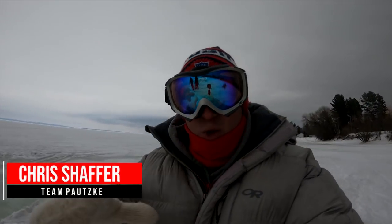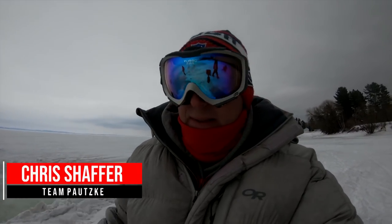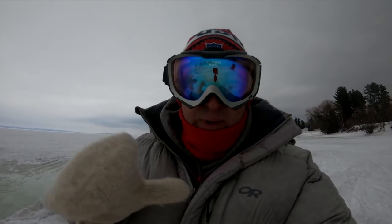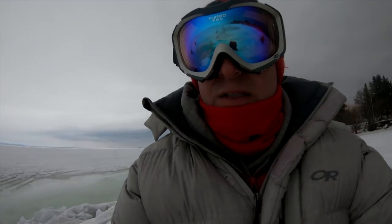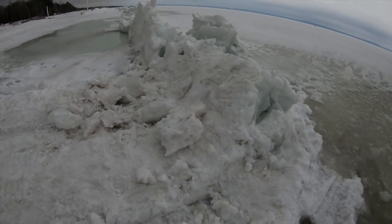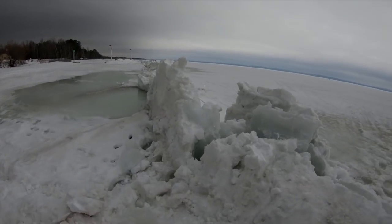You can see is we had a huge pressure crack here yesterday. It got up to close to 56 degrees when it had been about zero, and it created this huge pressure crack. So we've got to be careful going across with the snowmobiles. This pressure crack is up to about 4 feet tall in some areas. It's insane how big the crack really is. Look at this thing. This all happened yesterday.